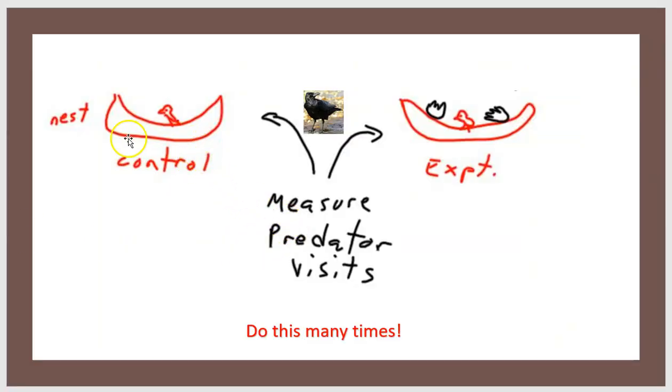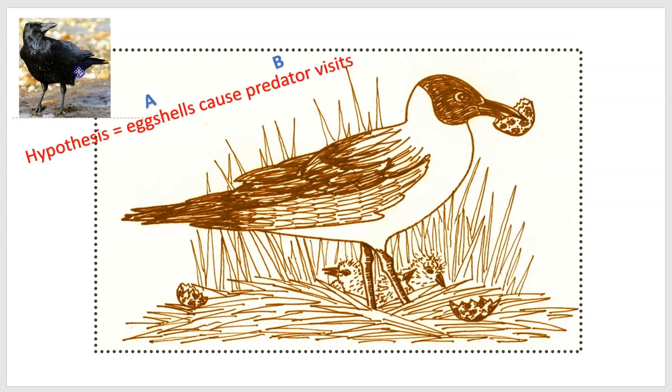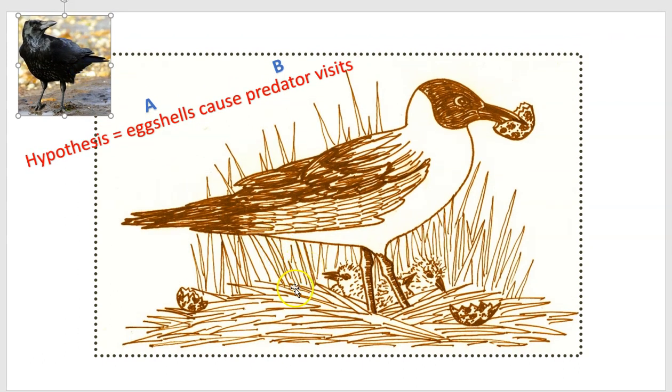We set up some nests with no eggshells and nests with eggshells in an environment that has the typical predators, and then we simply measure predator visits to the nest. Incidentally, who are the predators of these gulls? Well, crows, for example, but there can be other kinds of predators as well. Mammals can sometimes raid a nest, or reptiles, snakes, and so on. So multiple kinds of predators.